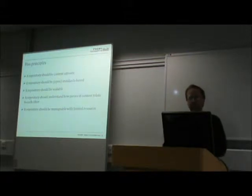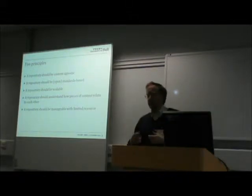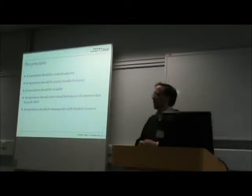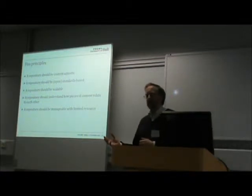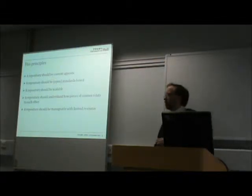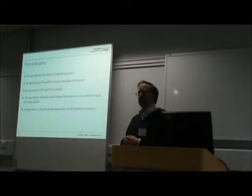We also wanted the repository to be standards-based, and preferably open standards-based, again for sustainability into the future. We're not committed to saying that whatever software we implement is the software we're going to use for decades. We wanted it to be a piece of software where we knew we could get the content out as much as get it in. A repository should be scalable, because the one thing we could definitely say about digital content is that there's going to be more of it.